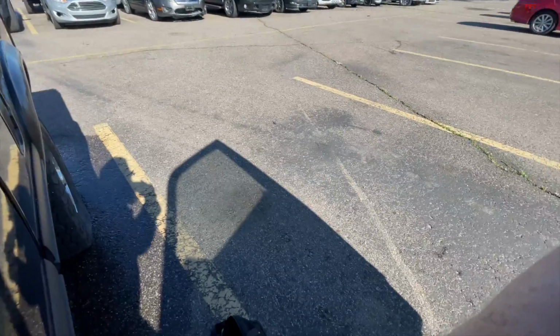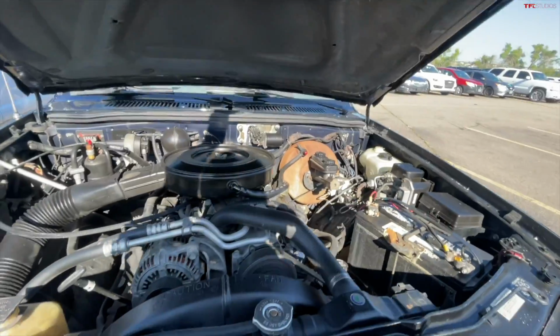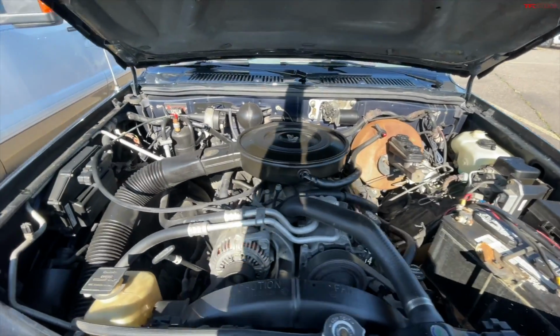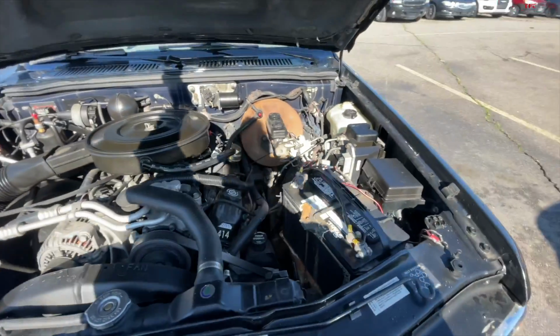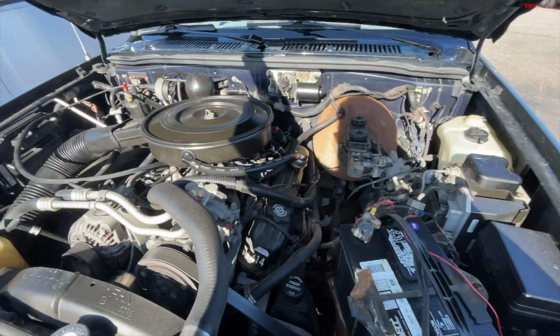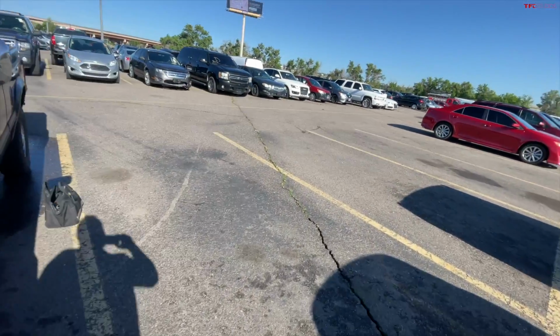Let's see. Oh yeah, this has got the V8 engine. Yes, this is the 5.2 liter V8 engine that was optional in these Dakotas. Most of them came with the 6-cylinder. But yeah, that's really cool. I'm gonna have to take this out for a spin.